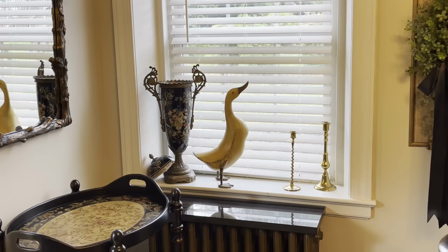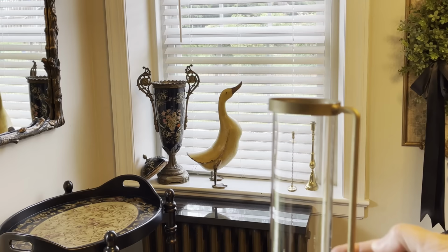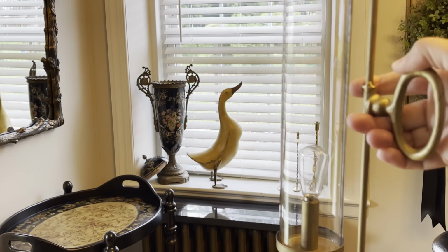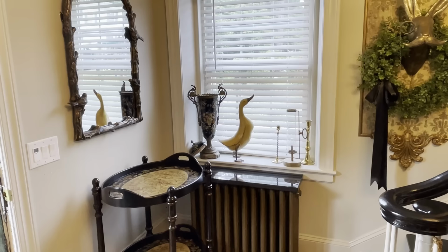So I have the two brass candlesticks. And then I decided to add in something different. At first I was going to put in another brass candlestick, but I decided let's switch it up a little bit. And I'm going to add in this sweet little lantern. It has that little Edison bulb. And this piece was purchased from Home Goods. And there was just the one. Believe me, if there was more than one, I would have purchased them. I placed it in between the two candlesticks.